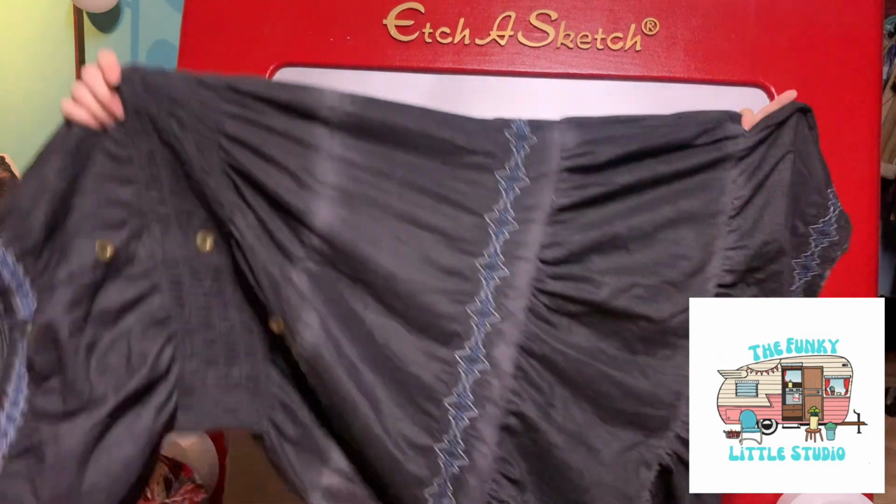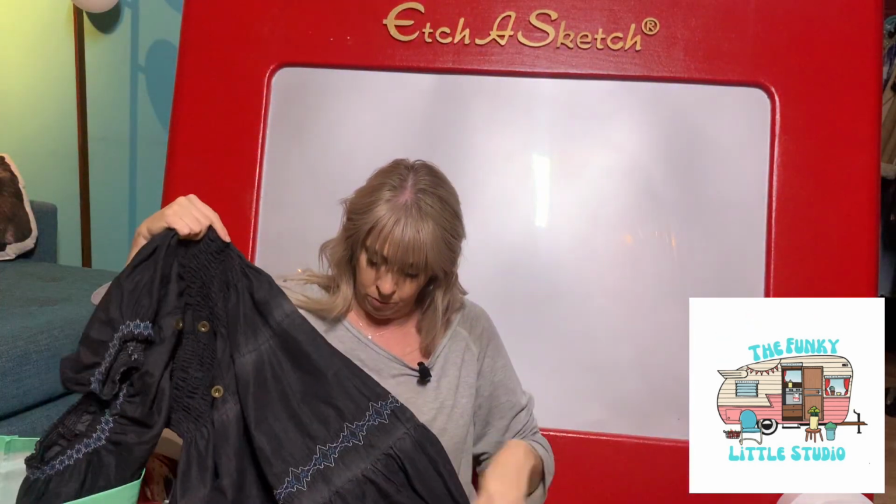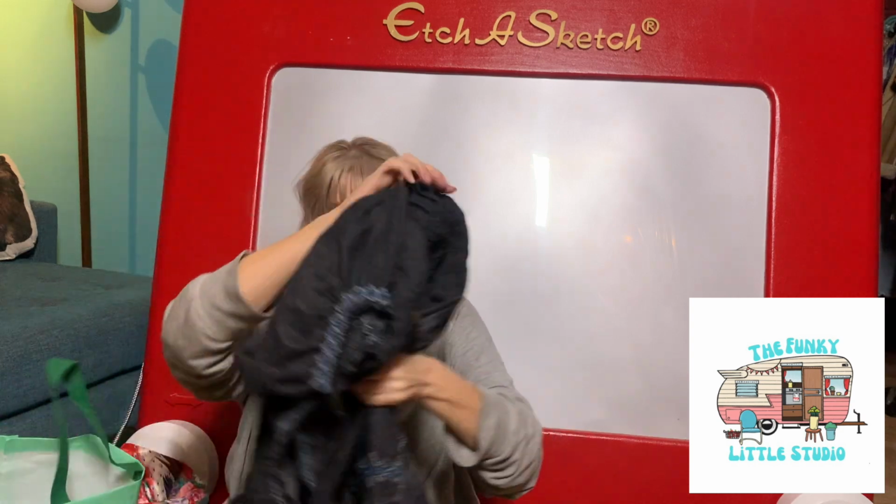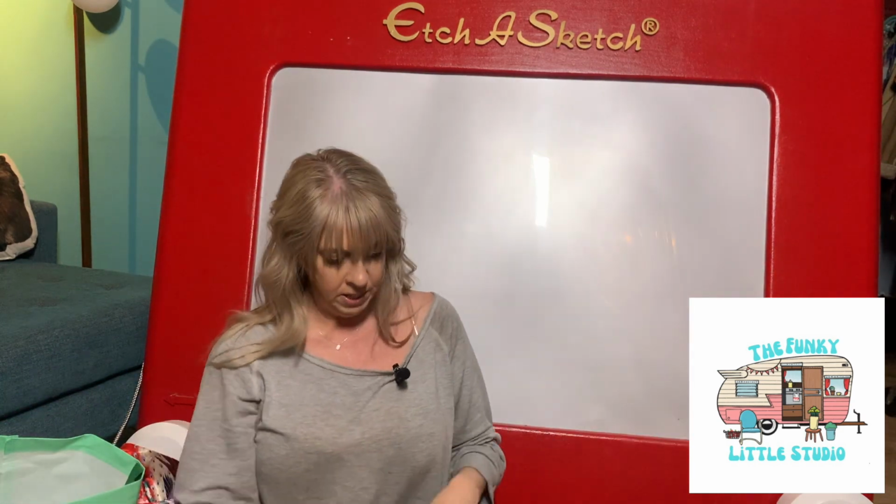And then you can see it's made this way to look like it's got some wear on the skirt. So yeah, what did I pay for that? Did I already tell you that?